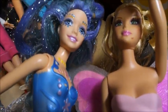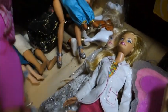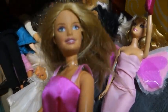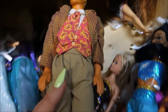I think these could be movie dolls, but with newer Barbie, I'm just not really knowledgeable. Mariposa, maybe? Oh, it's a Jasmine. Just a head here and some newer dolls and some horses. So there are some horses. Ooh, he's cool. Ken. Quite fashionable.